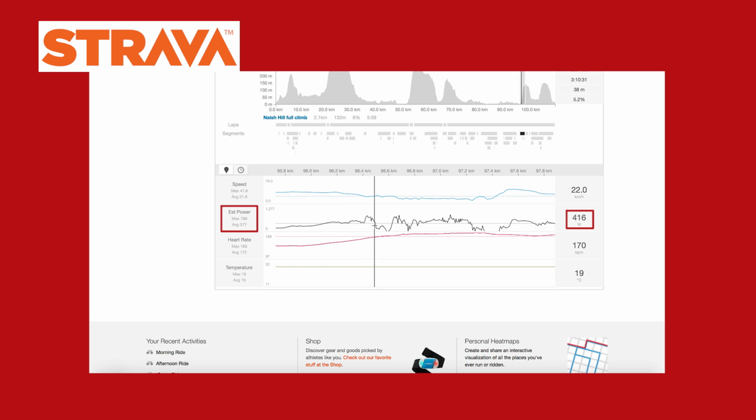Strava have had to make an estimation based on gradient, speed and weight. So when you compare that to time, to be honest, there's not much difference at all.